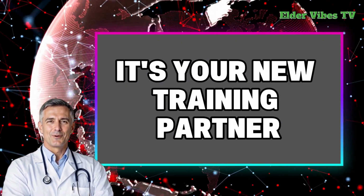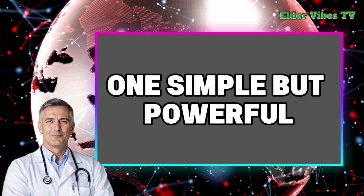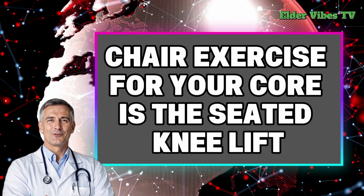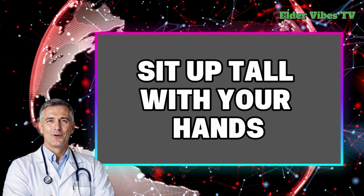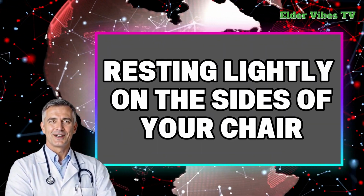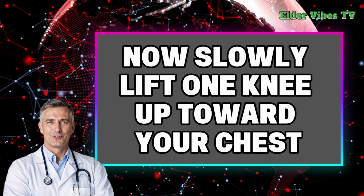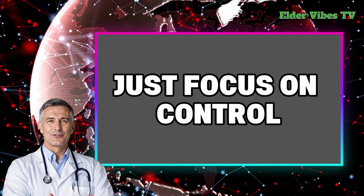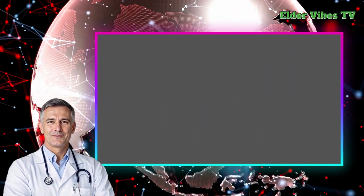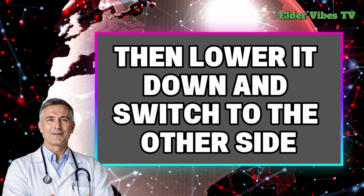It's your new training partner, your quiet little gym right at home. One simple but powerful chair exercise for your core is the seated knee lift. Sit up tall with your hands resting lightly on the sides of your chair. Now slowly lift one knee up toward your chest. Don't worry about how high it goes. Just focus on control. Hold for a moment, then lower it down and switch to the other side.